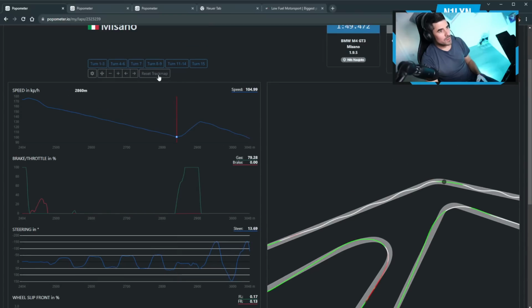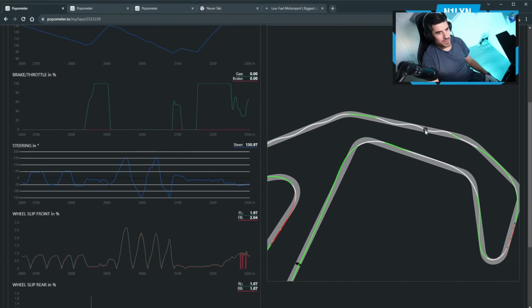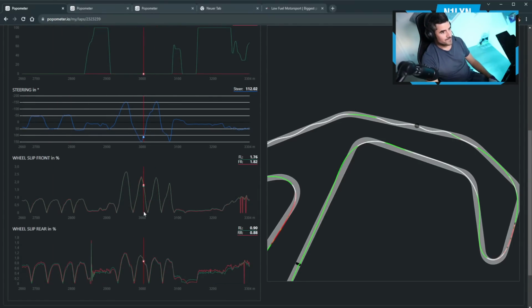Right? And then if we move a little further in data, so this second bit of the straight there, where we did way much steering, right? Before we did like 50 degrees left and right, and then we did 150 degrees left and right, so kind of full lock, what you can do with the car, and that increased the slip angle on the front to 2.5, 2.6%. So more than twice as much as we were seeing before.